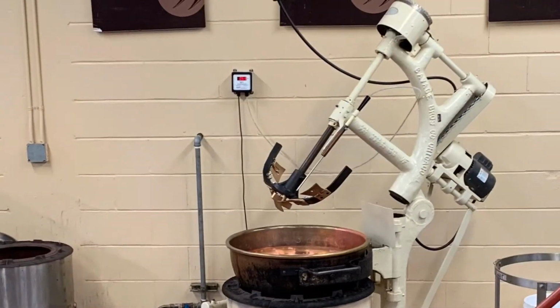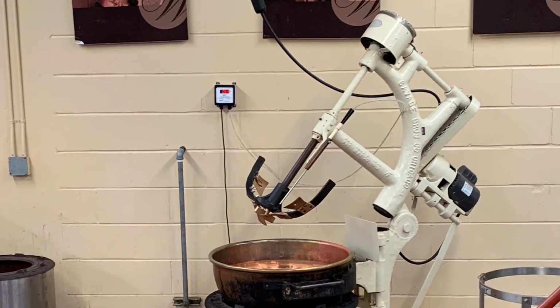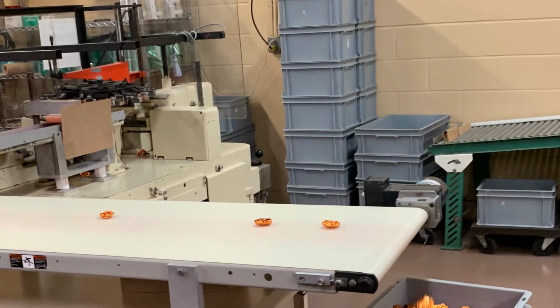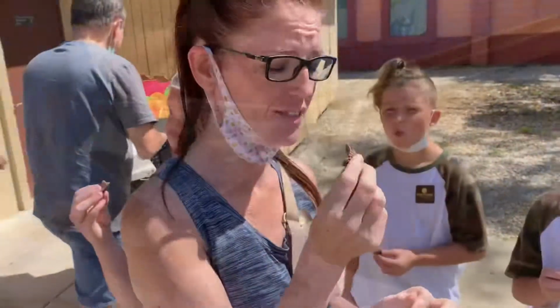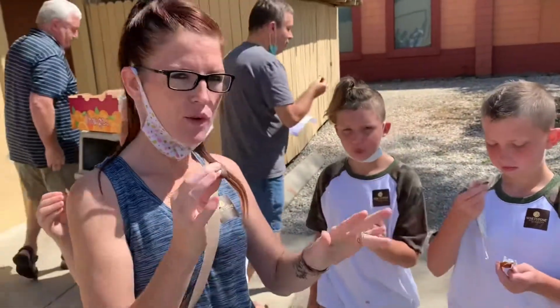And once we were done over here in the milk chocolate area, we headed out back across the parking lot to the dark side, where they make all the dark chocolates. So this is the Valencia orange peel chocolate. It's really good. It tastes like oranges. Like the best. Right up there with white chocolate.